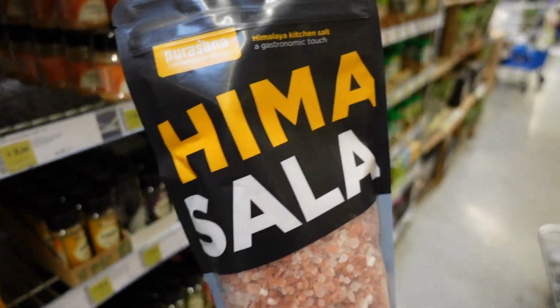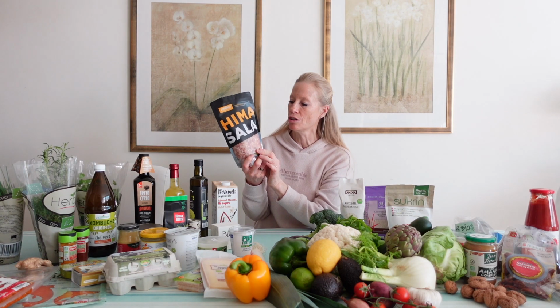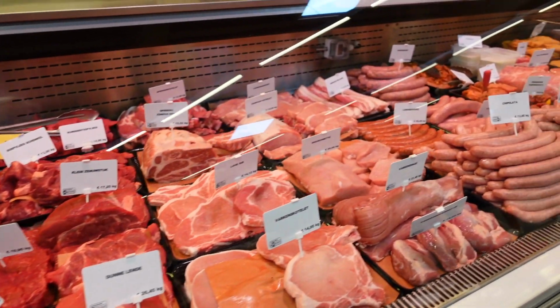Of course, we need salt, good quality salt. So here I've got pink Himalaya salt, but you can also use other salts as long as it's good quality and not refined. Still in the spices, I like to have some mustard, very good for you. What else? Meat and fish.